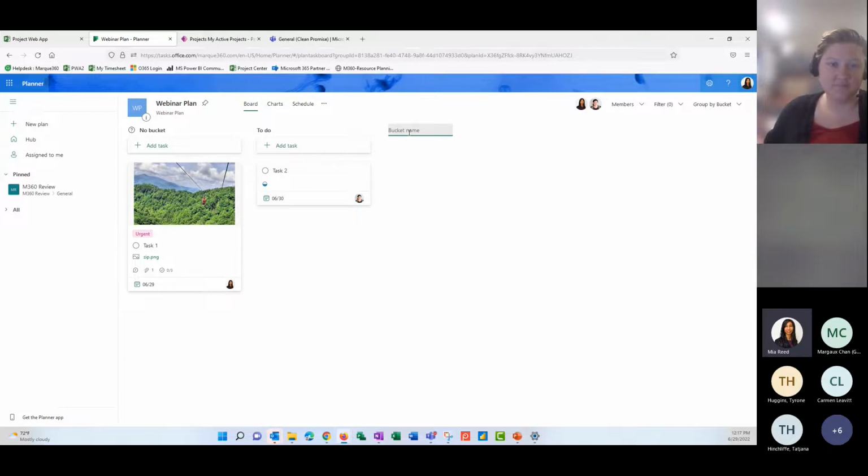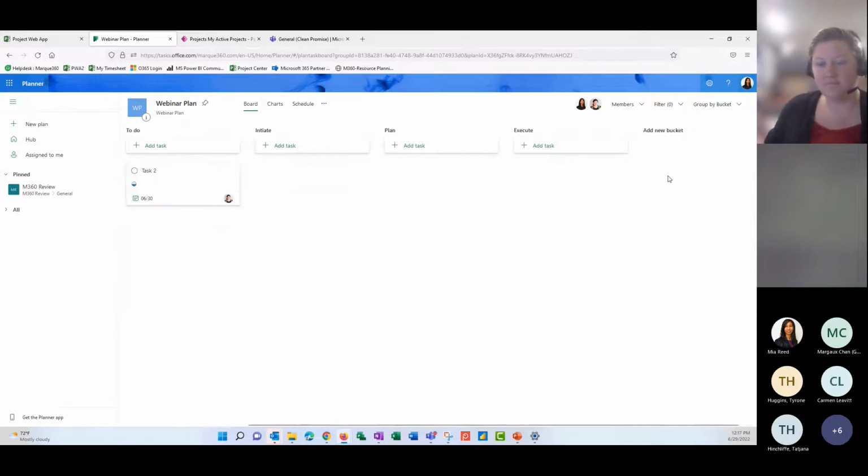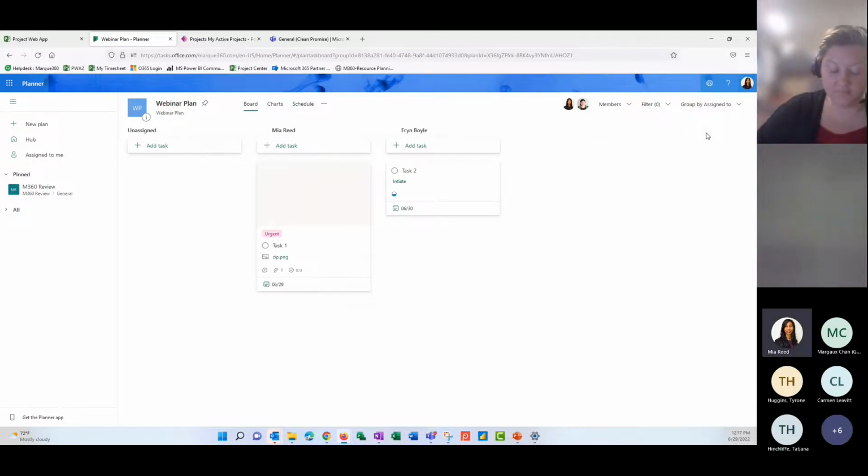So let's say that we want to have a bucket for each workflow stage. So we can have our initiate bucket. We can have our, let's just name it plan. And then from here to update these, I can just drag and drop these into the appropriate bucket. I can also group these by assigned to, so now I'm seeing the tasks based on who they're assigned to.